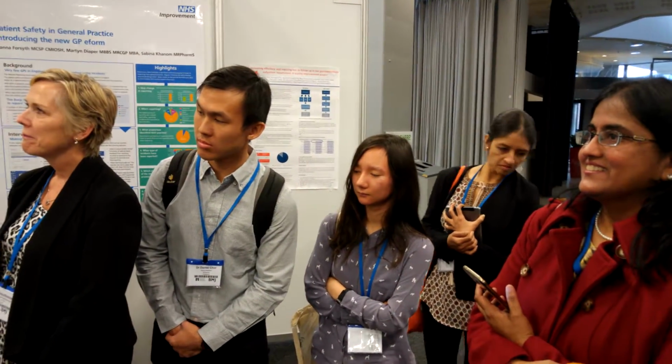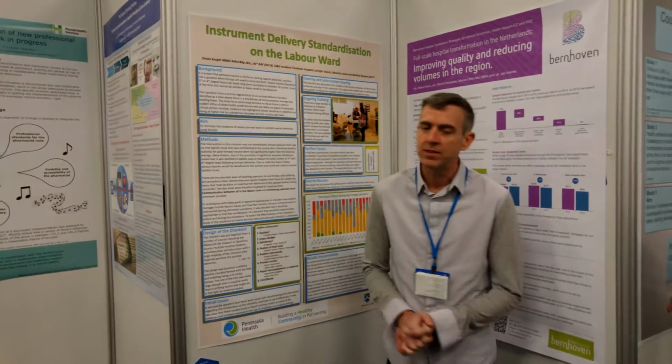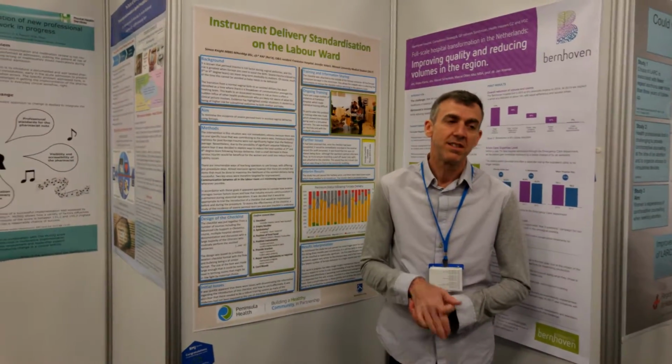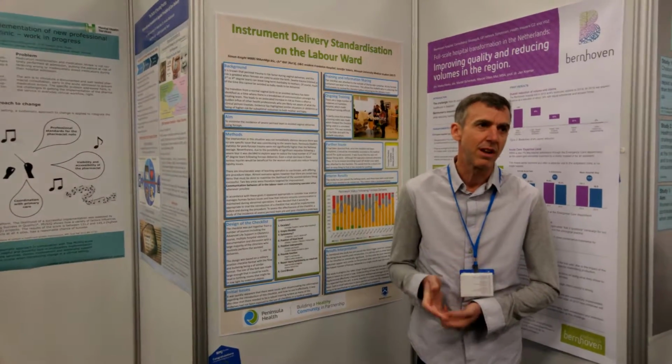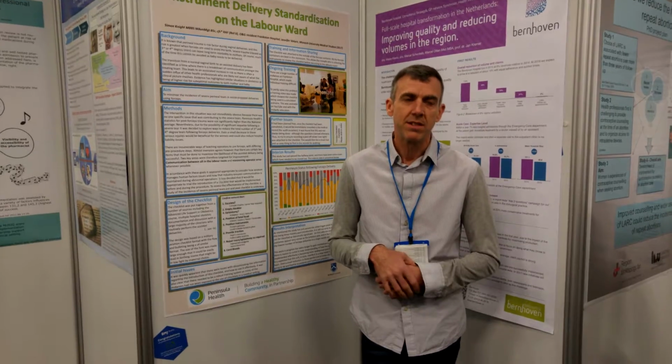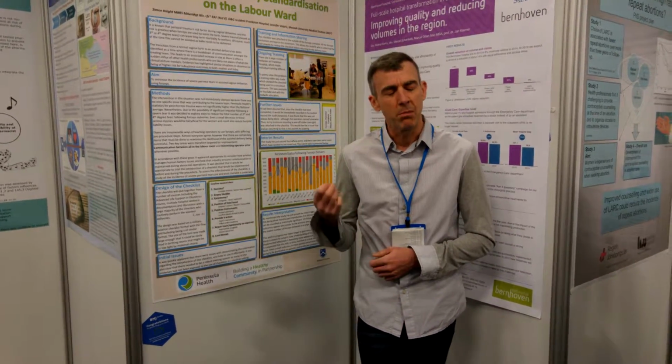Basically, we are in the middle of running a study on the implementation of a checklist for assisted vaginal birth, specifically forceps. Now, I'm one of the OBGYN residents. I've been there for a couple of years.